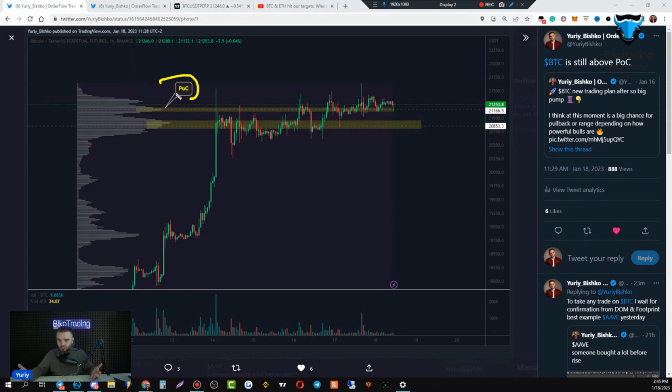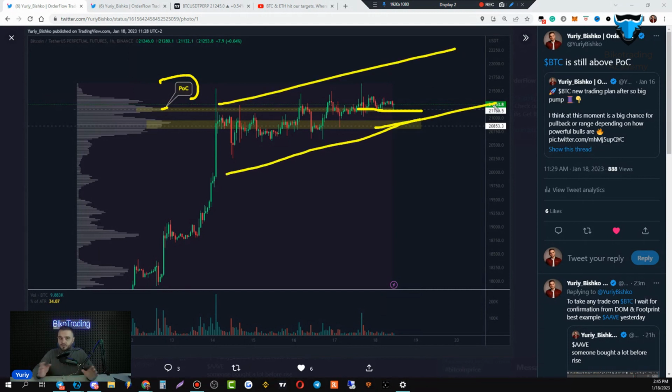Why is this important for us? Because quite often this volume becomes important support and resistance. And until price is above point of control, do not open any short trades. It is too far. You don't know if price will continue rising in this channel or not.